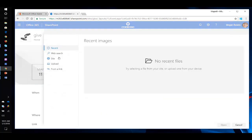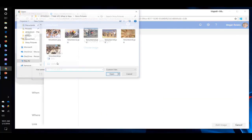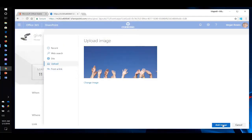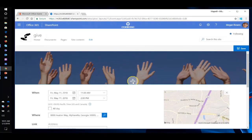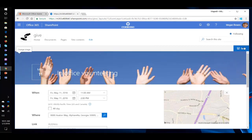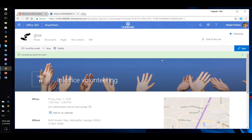I could also choose to give this an image as well, right? So maybe what I want to do is give this a nice little header so that when people come in and look at the invite, they can see it. And again, it's that same familiar experience of being able to author in a way that makes sense. I can go ahead and now create this event.